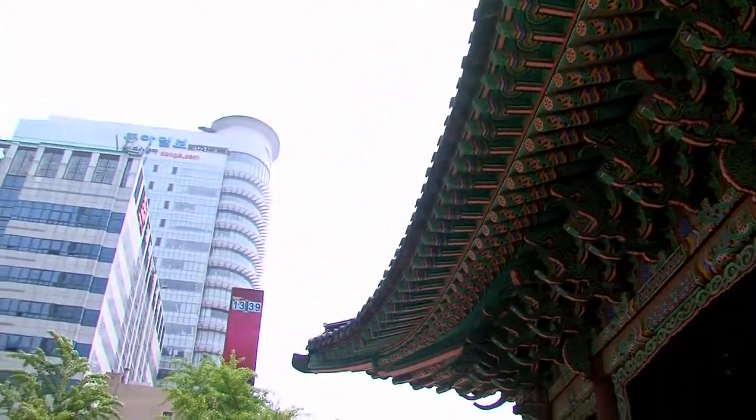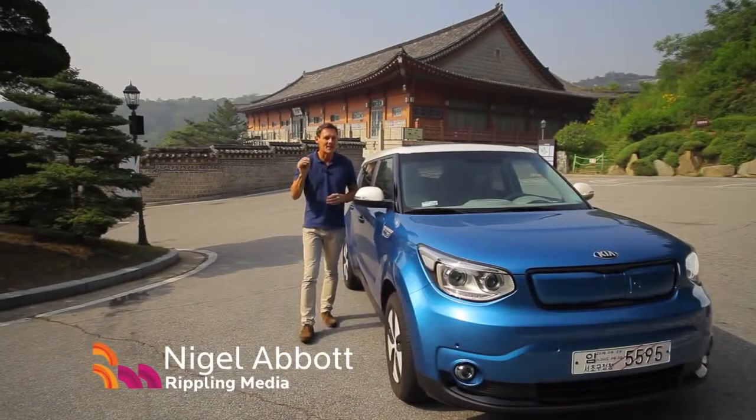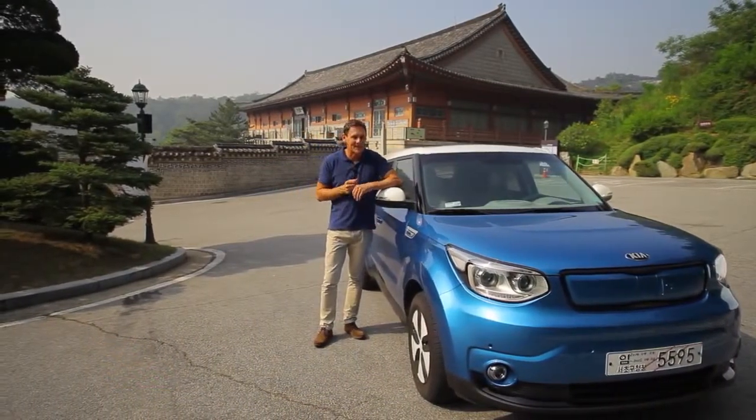Well, here I am in Seoul, Korea, and from the old to the new, I'm here to test drive the new electric vehicle from Kia, the Soul EV.